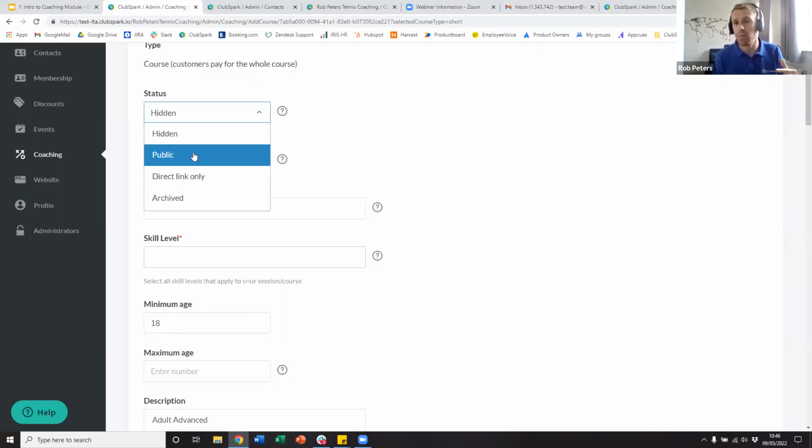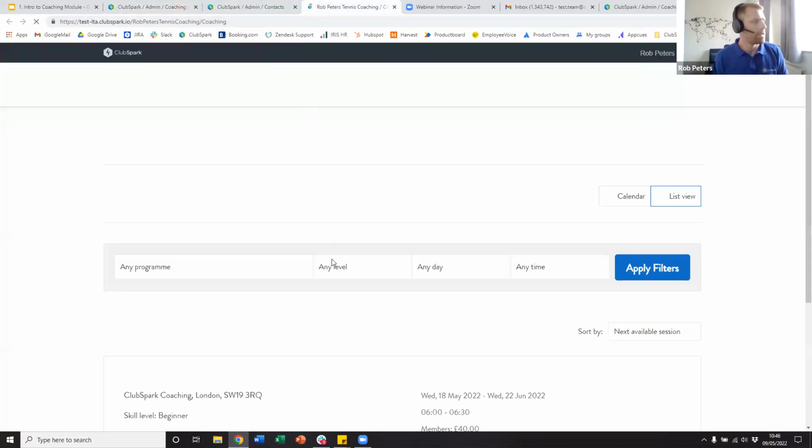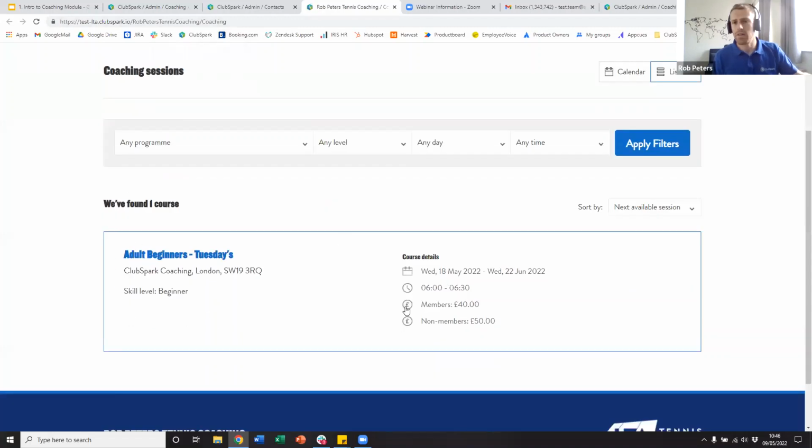Public means that it'll pull through to your website or your ClubSpark page. So if I click public here, and I go into the website side, you can see here there's a course appearing. So that's a public course that's public facing, people can book onto.